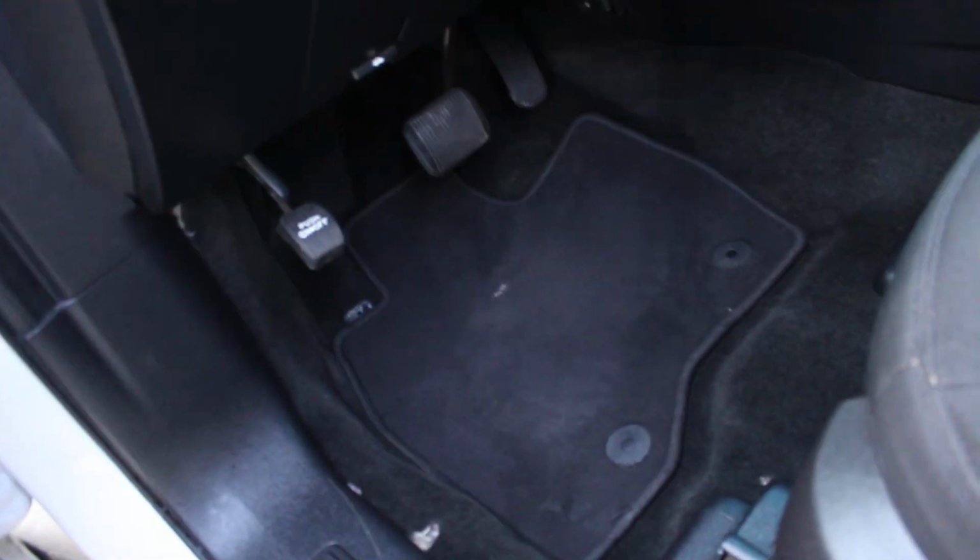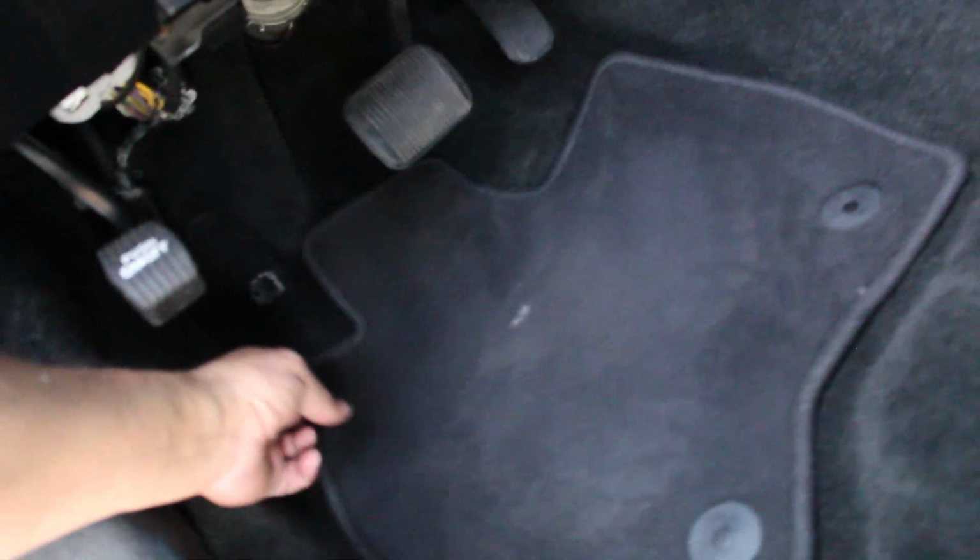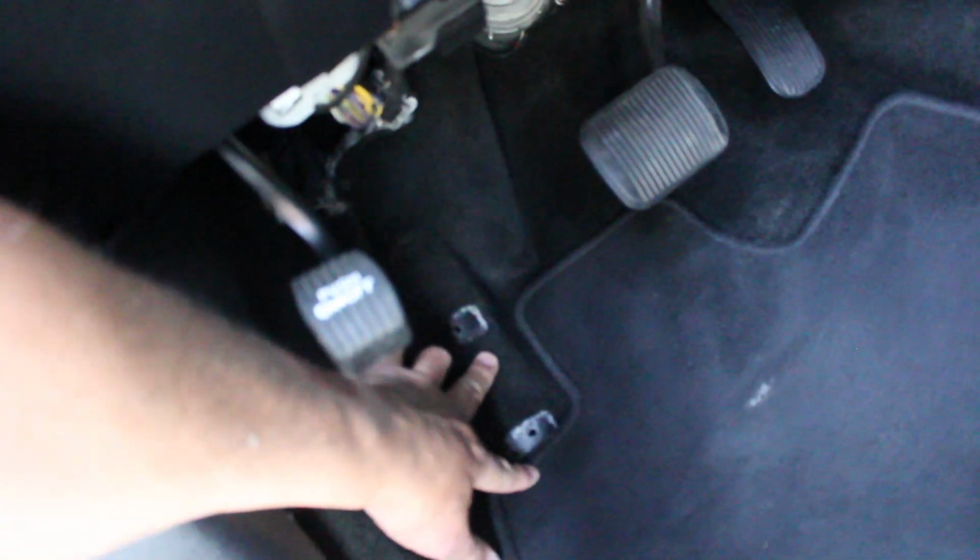Horn does work. Folks, on the driver's side floor, you're gonna see little cutouts right there. I'm assuming it had maybe the secure idle switch built in over here. One little tear right there, no biggie. Okay, what you see is what you're gonna get.